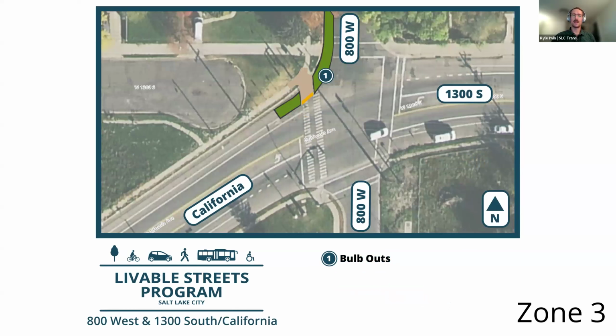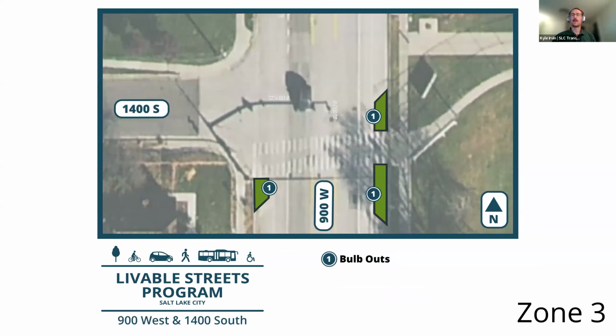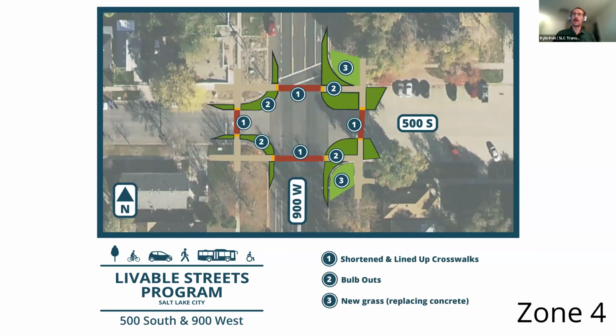This is over by the Sorensen Unity Center on 8th West and 13th South. We're adding a bulb out to shorten up the crossing distance there. This is also in that same area, but on 9th West, just south of the California Avenue intersection. Similar bulb outs to shorten the crossing distance at a signalized crosswalk we have for the school and the Sorensen Unity Center. This is over on 9th West and 5th South in Poplar Grove.